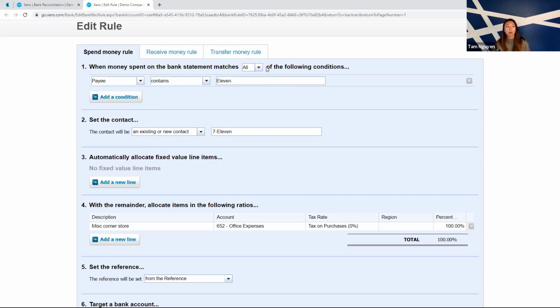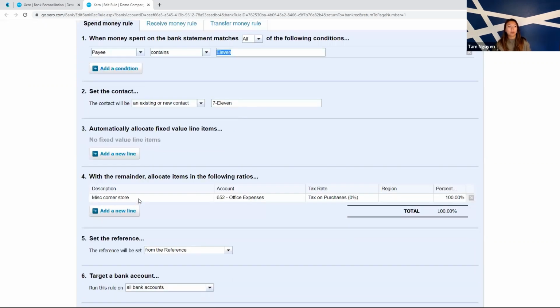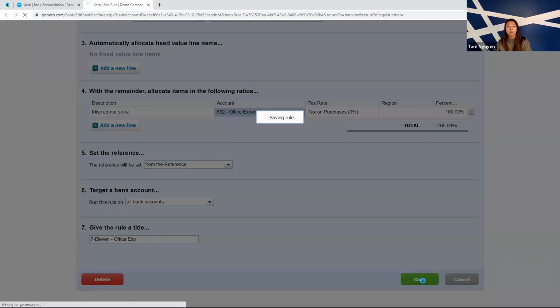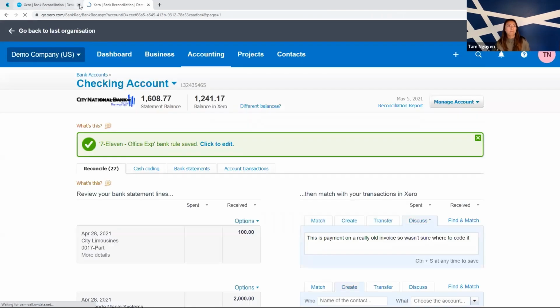You can say, hey, if Xero, you find a payee that contains the word 11, I want you to code it with this particular description to office expenses, and 100% of it needs to go there. You can split transactions if you'd like, as long as they total 100%, then it should work just fine. I want this rule to run on all bank accounts. And then really what you want to do here, best practice, is make sure that you've also included the account code here in the title name, so that you can tell exactly where those items are being coded from the reconciliation screen.